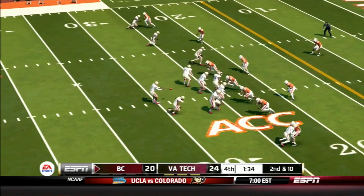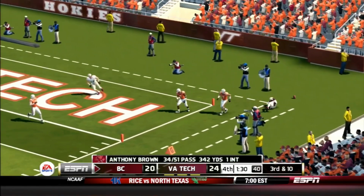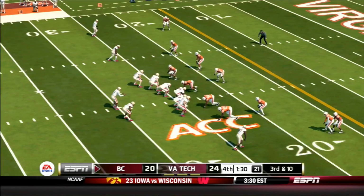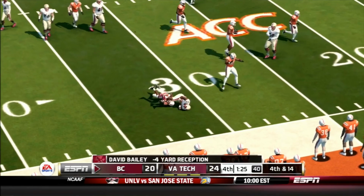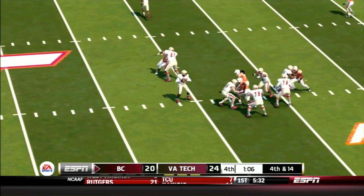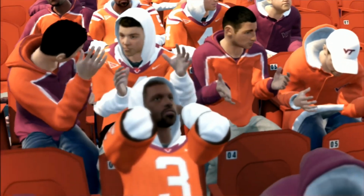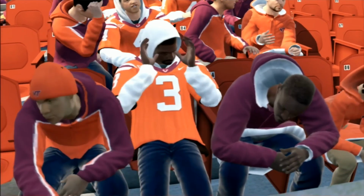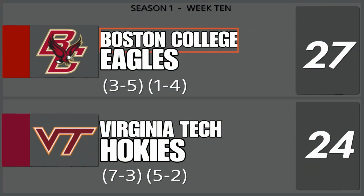Noah Williams makes the catch on the right side. Anthony Brown from the shotgun now. On second down and 10, throwing towards the end zone. Back corner, and it's incomplete. A diving attempt made. Third down and 10. A minute 30 left in the game. Setting up a screen. Anthony Brown out to the left side to David Bailey. He's wrapped up and tackled. Fourth down and ball game here. Anthony Brown backpedaling, throwing over the middle of the field. The receiver came wide open, and Virginia Tech fans doing a little surrender cobra. What happened? The Hokies blow a 2-touchdown lead in the fourth quarter and lose at 27-24. A nice upset win for Boston College.